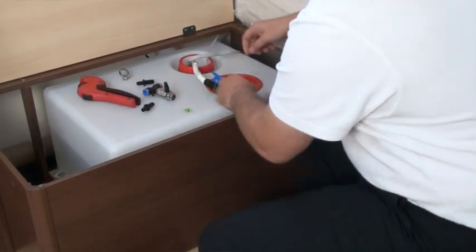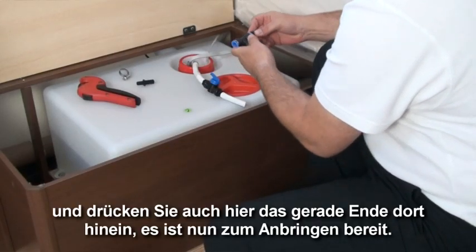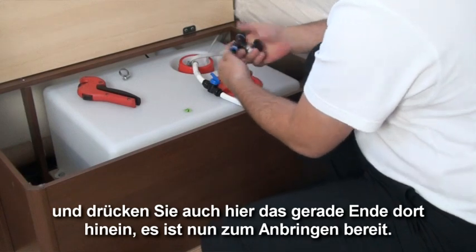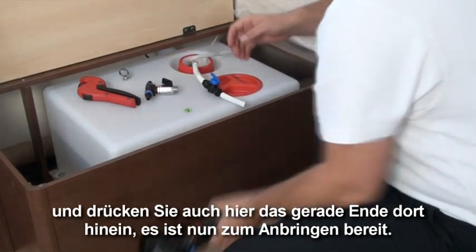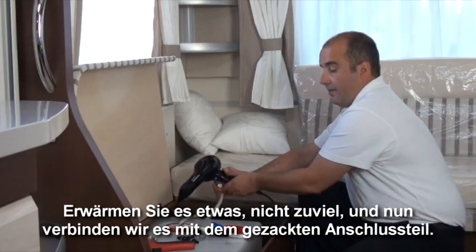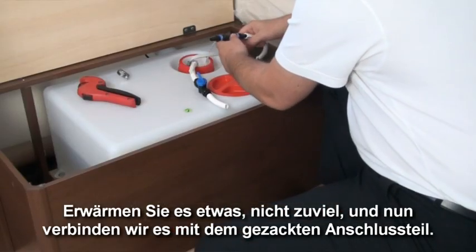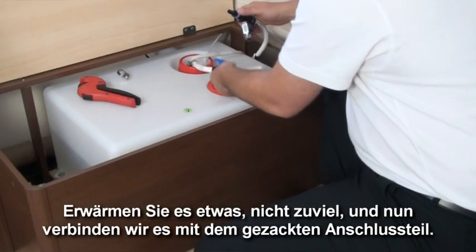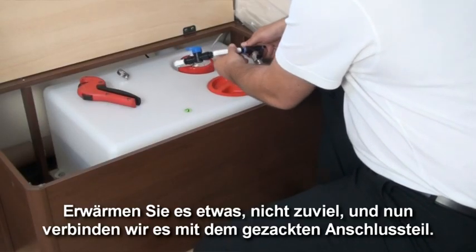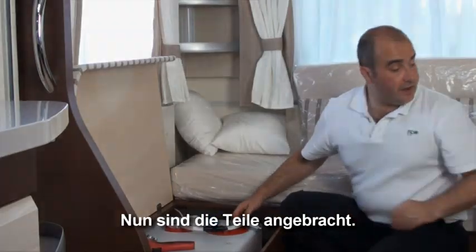Okay, and again with the T, push the straight end into there. That's ready to be fitted. And again, just heat. And that's it again, it doesn't take very much heat. So what we do is just connect the barbed connector into each end, like so. And that's the parts fitted.